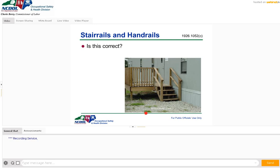Okay, Colleen says change to stepping stones instead of gravel. Okay, it's not a bad idea. Or, like Mike says, rake the gravel to the height of that first step. Either way, where you're not presenting a tripping hazard to the employees.